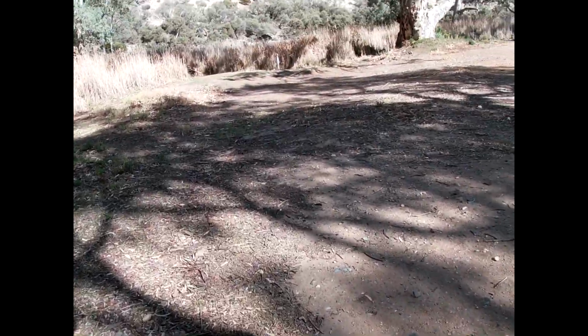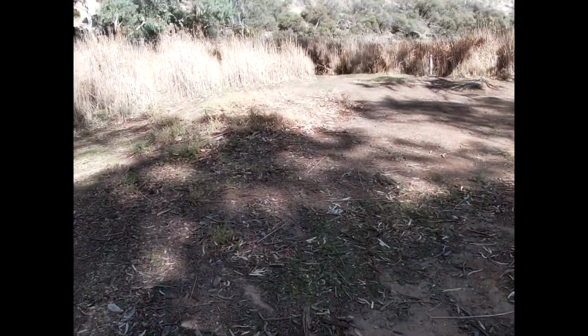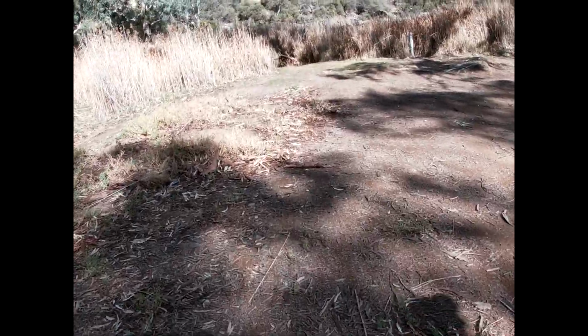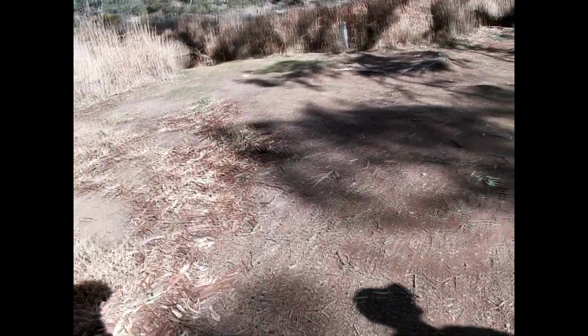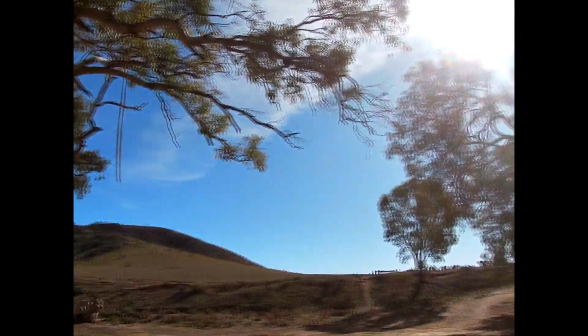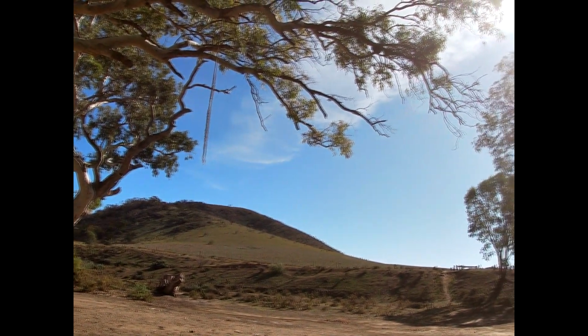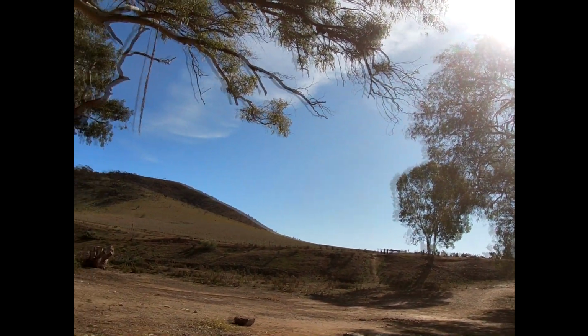So you can walk down here. Someone had a swing there. The people with the dog down further. I mean, look at the contrast. Those hills there, with a bit of scrub. There used to be farmland, as you can see, there used to be plough paddocks.